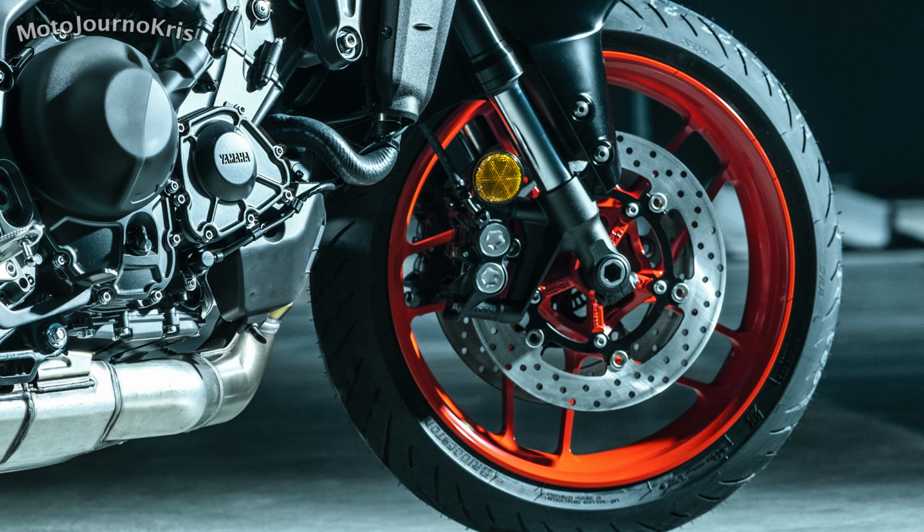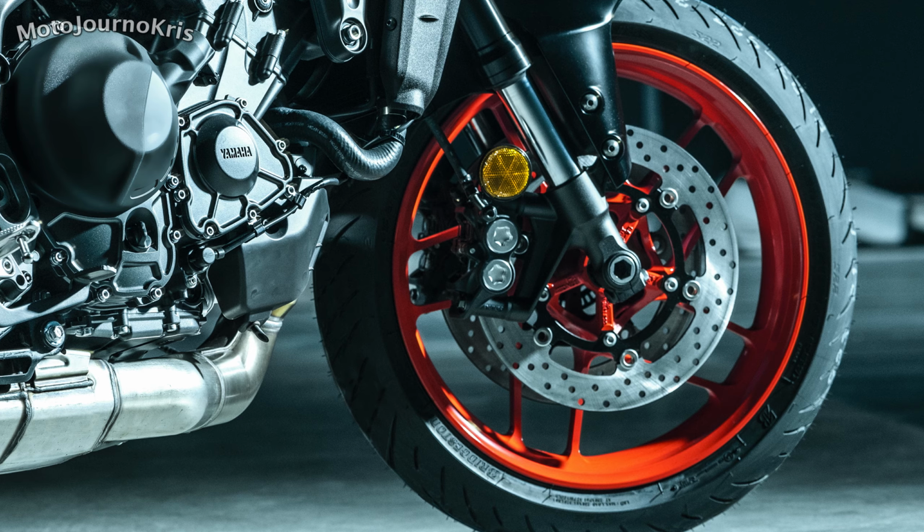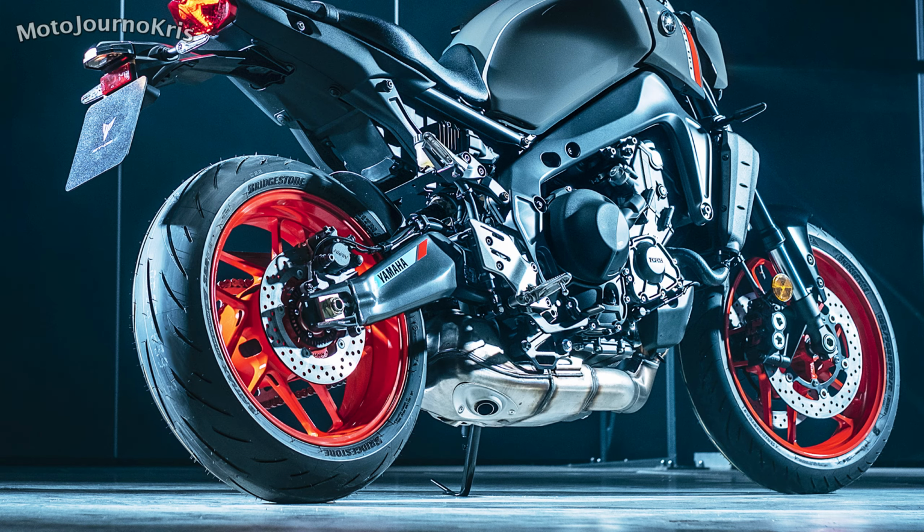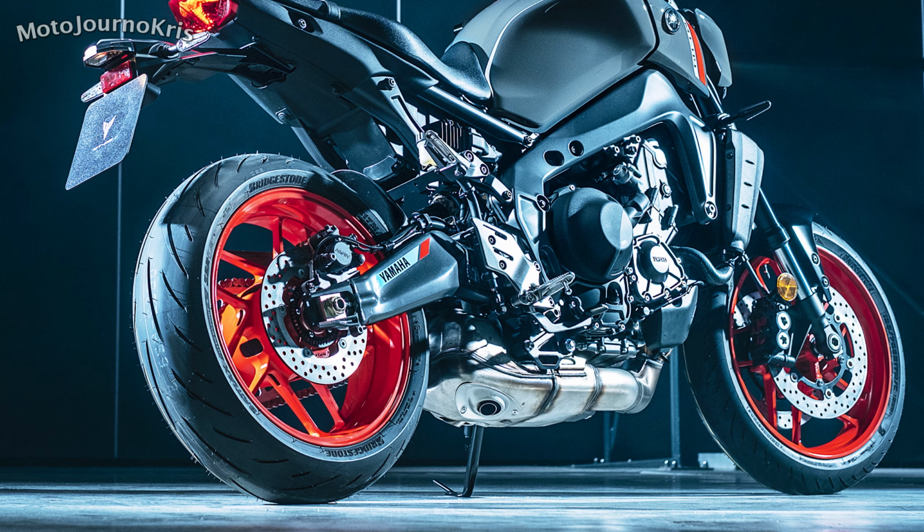I certainly had no complaints about the brakes on the latest MT-10, while a radial master cylinder is always nice to see as a more premium feature. The rear brake also seems unchanged.